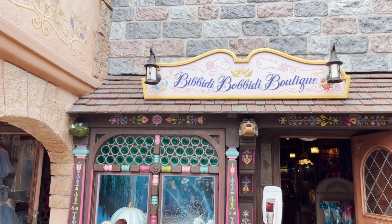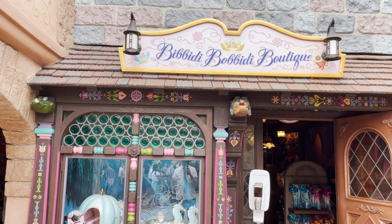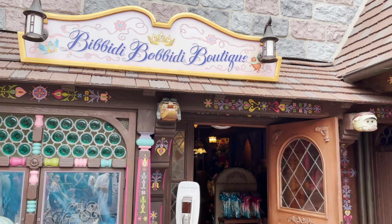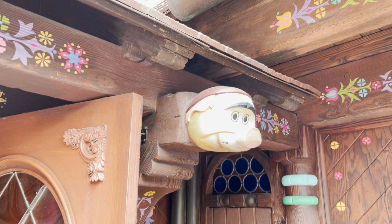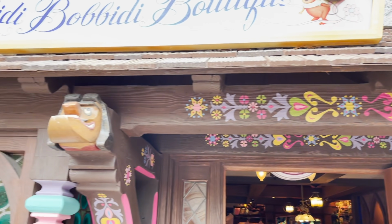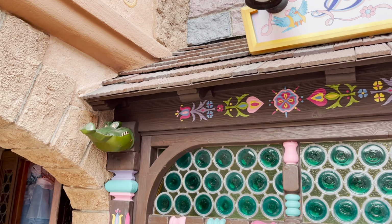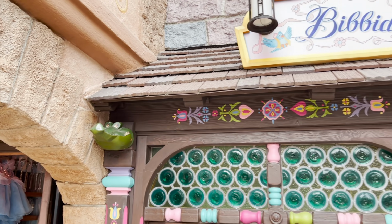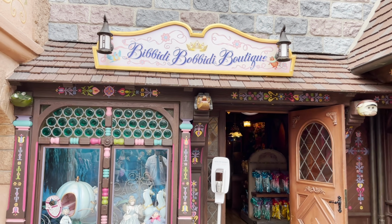I'm going to show it to you. Here's the entrance to Bibbidi Bobbidi Boutique. It's where you go in and get princess dresses and be dressed up like a princess. But look outside, right here at the entrance, you can see 3 things. This is Mr. Smee. And then right next to that is Captain Hook. And of course, you have the crocodile. They left those 3 there when they rethemed it from the Tinkerbell Toy Shop to the Bibbidi Bobbidi Boutique.